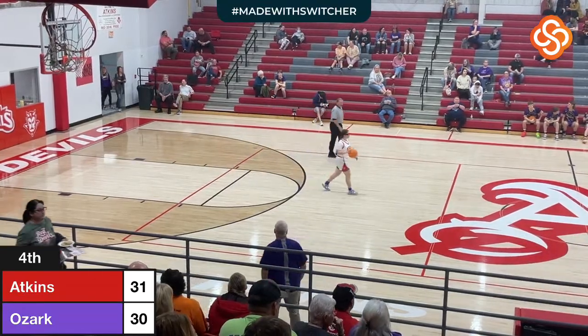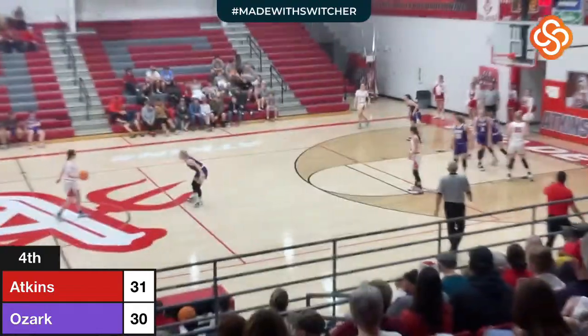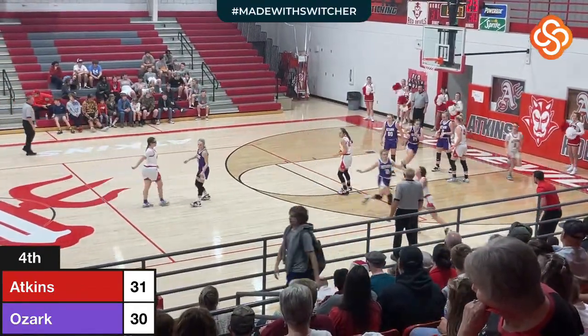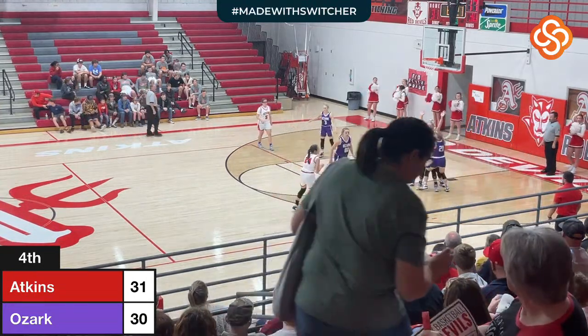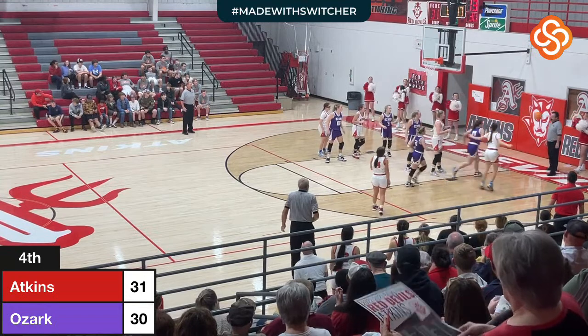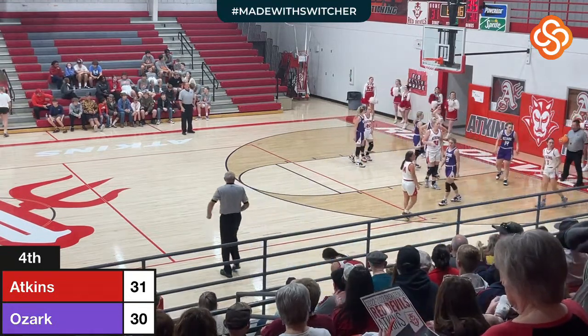A lot of contact underneath those goals right now. Lady Red Devils set it up. Katie to Crawford. Jordan needs help. Gets it down to Cunningham. Cunningham back to Crawford. Crawford lets that three fly. It's no good. Cunningham battling for it, and it's going to go out of bounds and stay with the Red Devils.